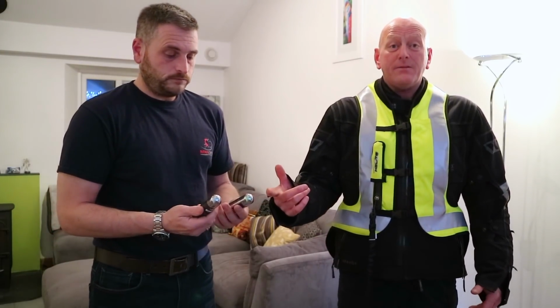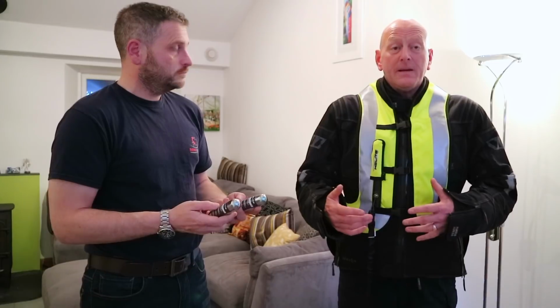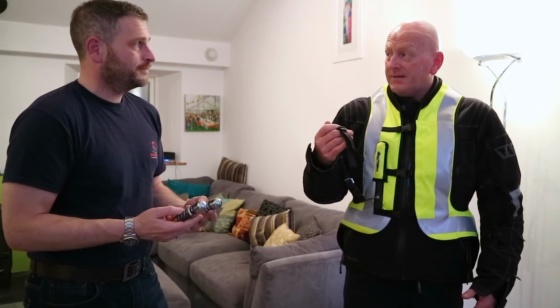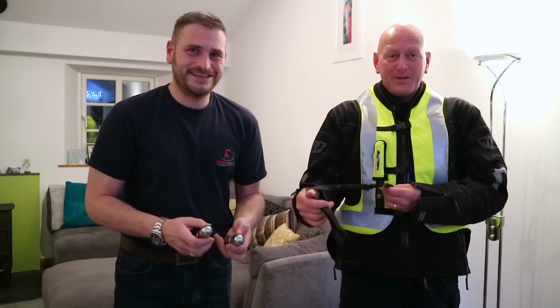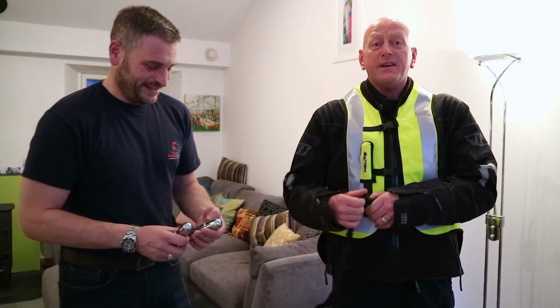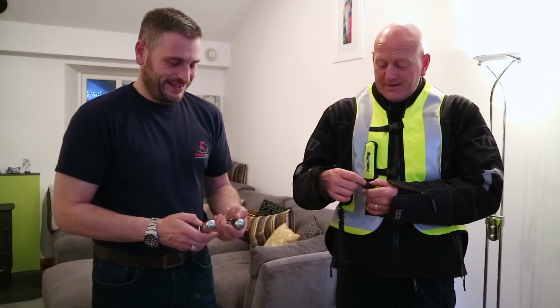Obviously, I've got a spare now if we don't use both of these, but it's nice to have a spare just in case, because since I've had this, every time I've got off my bike, I've stood up and forgotten to unclip it. It's going to happen, you know. So until my slow brain kicks in, I'll obviously be worried.